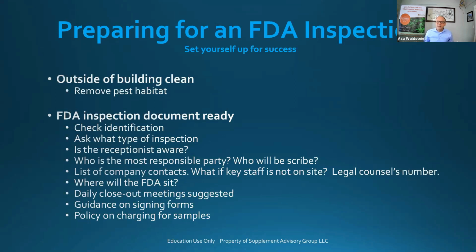So it's common, in my experience, for the FDA to walk around the public portion of your facility to check for pest habitat before they inspect. This includes stacks of pallets, tall grass, trash, and if the outside of your facility is dirty, it can really make your inspection go worse. It seems like common sense, but in the real world at a busy manufacturing plant, it's more common than you think to see piles of potential pest habitat pile up outside.